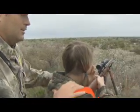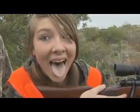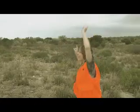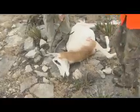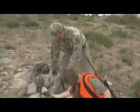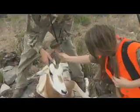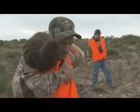She made a perfect shot, first shot, buckled it up, and the rest is history. The smile on that girl's face and the dance she was doing all around that oryx was just phenomenal. That's what makes it all worthwhile. That's why I do what I do. Well done, girl. That's a pretty wild looking critter, isn't it? That is the most amazing thing I've ever seen in my life. Oh my God.